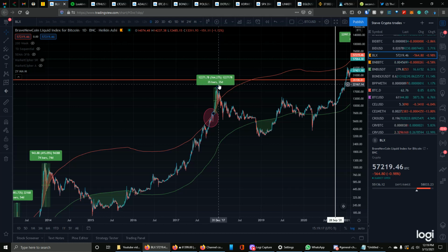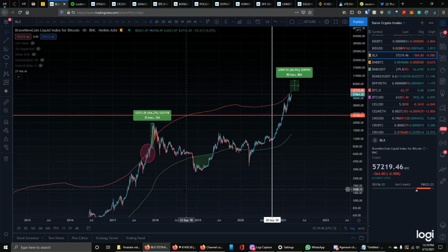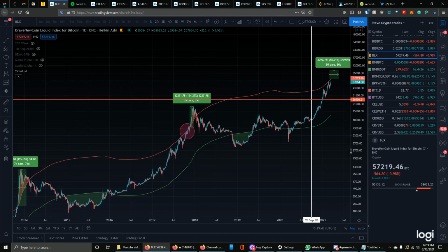So we have been seeing diminishing returns in Bitcoin, and this is largely due to market cap, okay? When the market cap of anything increases, you are going to see some form of diminishing returns. We are seeing that right now, and it will probably continue to have diminishing returns over an extended period of time.